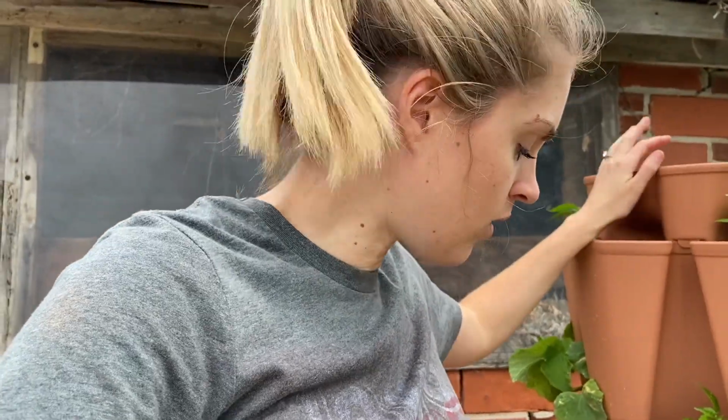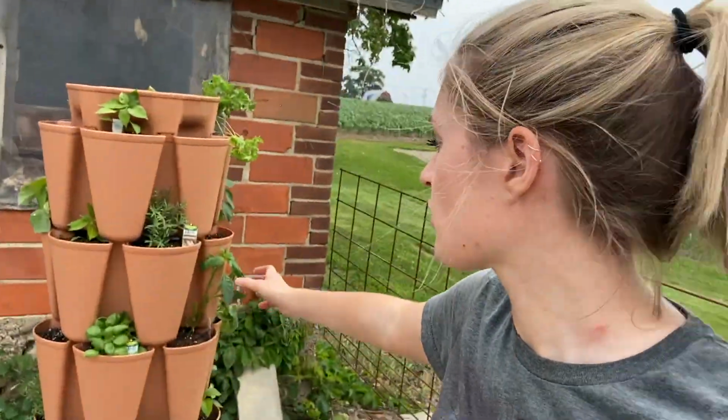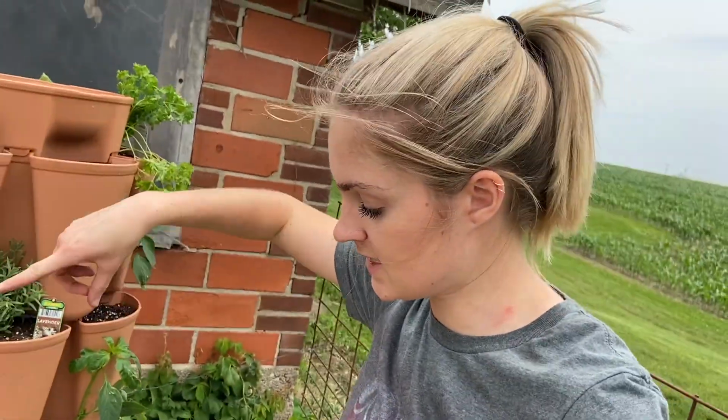Like I said before, this would be a really simple way for anybody to have a garden no matter where they live. You could easily put this on your porch, on your sidewalk, inside your house, like by a window. The spinner that it is sitting on is only 16 inches around. And so this means this planter really only takes up 16 inches of width.